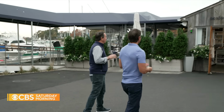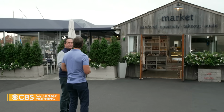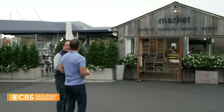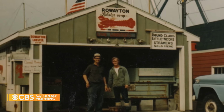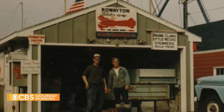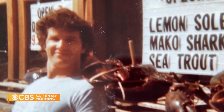Yes, it did. It opened originally as a lobster co-op. Back when he was a teenager, the business Kevin Conroy helped build was nothing more than a garage where lobstermen unloaded their catch. He purchased the building in 1978 and opened a small retail seafood market. That's me right there in front of the building in 1978 when I first opened. What a dashing young man. Did you know anything about seafood? I knew nothing.